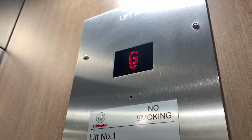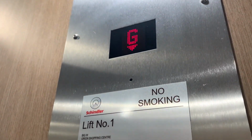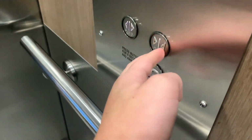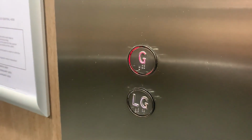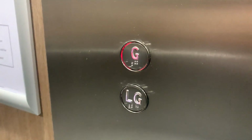Probably go down and finish it there. Yeah, I'm going to take one more round trip. Lower ground. Look at the buttons, because they do flash when they, okay. Indicators changed, ground. Buttons flash, of course.